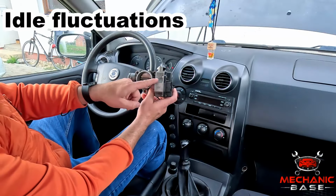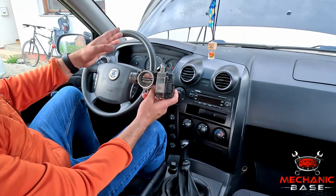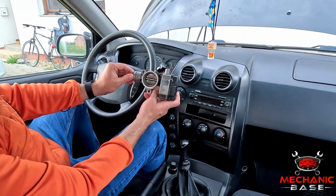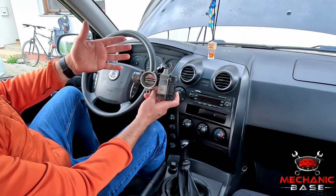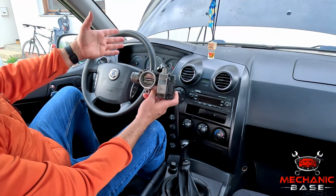A faulty throttle position sensor might affect idle speed, which can be higher or lower than usual. This happens because the ECM is not able to correctly position the butterfly valve inside the throttle body. And because this is nearly closed at idle, any deviation here will have a noticeable impact. In addition, this can cause the engine to erratically rev up and down on its own while idling.